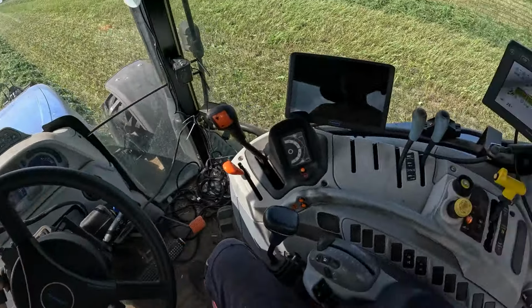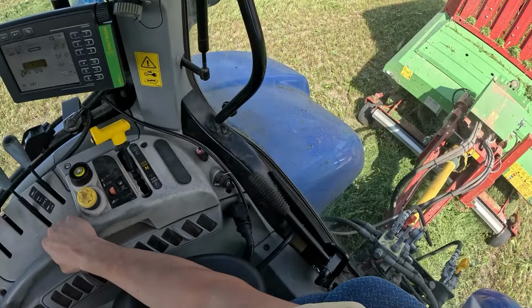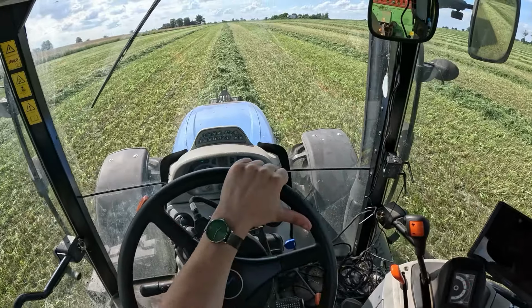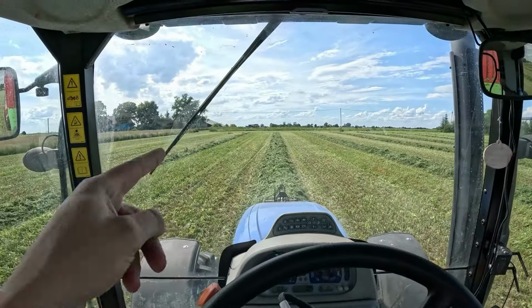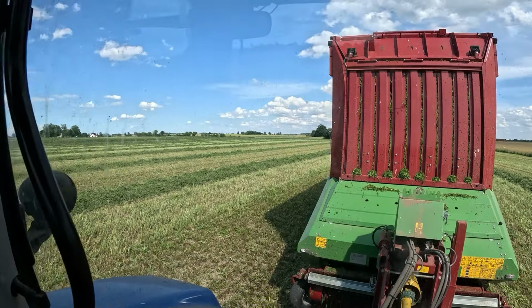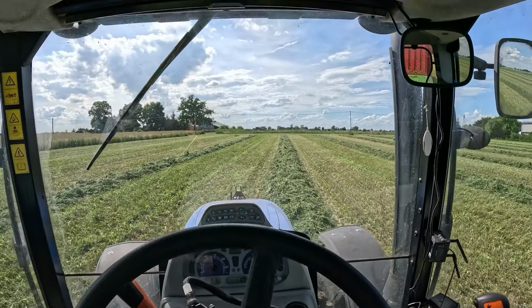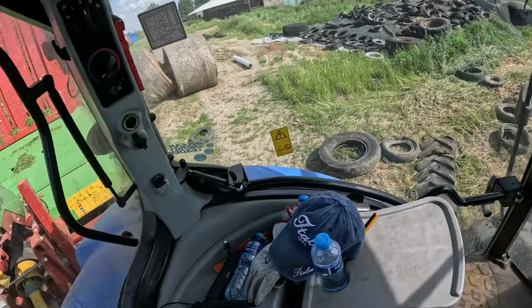The trailers are a little bit wide sometimes. Wow, I just go from here to the back and it's already full. Okay, the moment of truth.